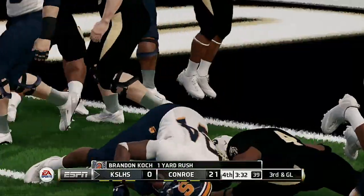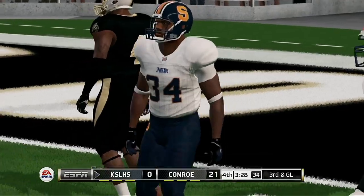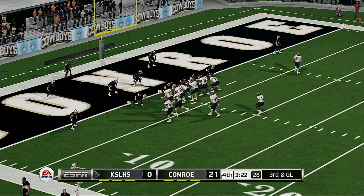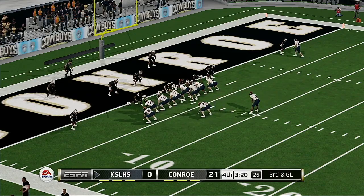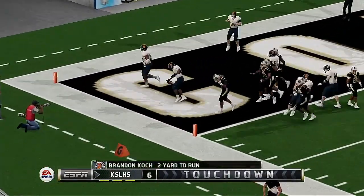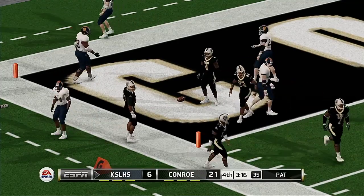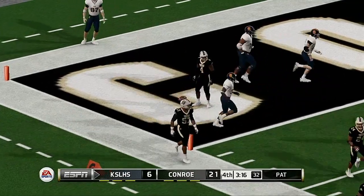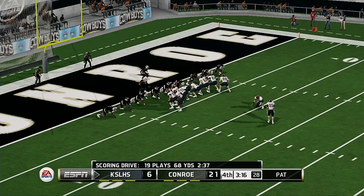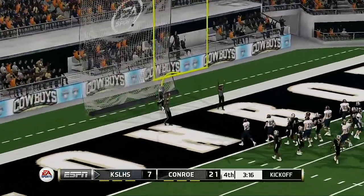And he is drilled at the two. Here it is, folks. Third and goal from the two. They go to the ground game, and he gets the touchdown. Hits the PAT.